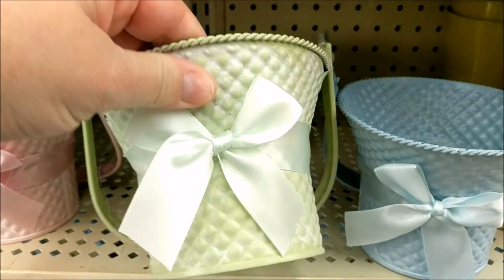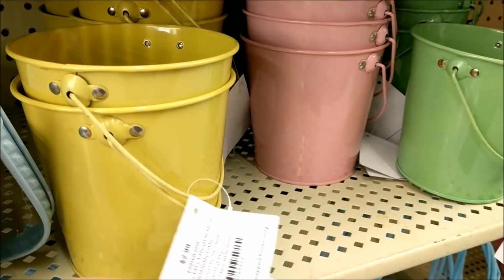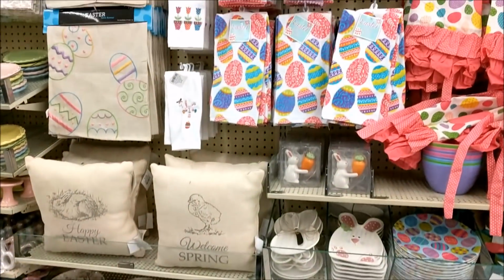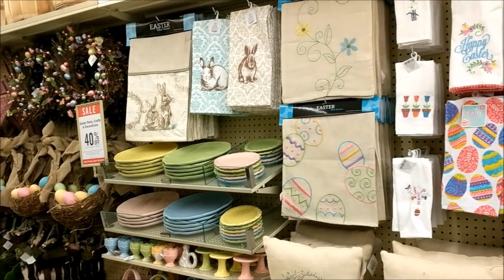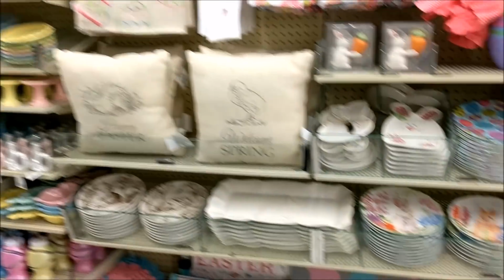These were my favorite. I just really like the shape. They're metal and they're $4.99. Of course, they have the more simple baskets and buckets, but I really liked that shape. They were tiny, but adorable.